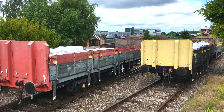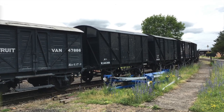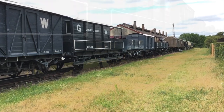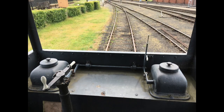There's some pristine painted wagons. They are amazing. There's Great Western liveries on them. So it's really good to see these things that I probably would never remember as a kid, and not in this condition. So it's really nice to have that nostalgia brought back from my days that I can remember.